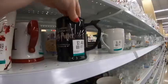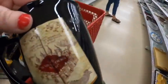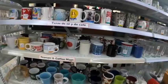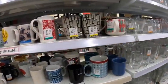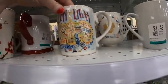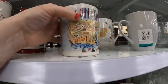Now this Harry Potter mug, there's no question about it. It's going in the cart, and it's coming home with me because I am a big Harry Potter nut. Wizarding World stuff, I really love it. Love it, love it, love it. And then there was a London travel mug up there. I'm going to pull it up in just a second. This is another one that I feel like I probably should have gotten that I didn't get.